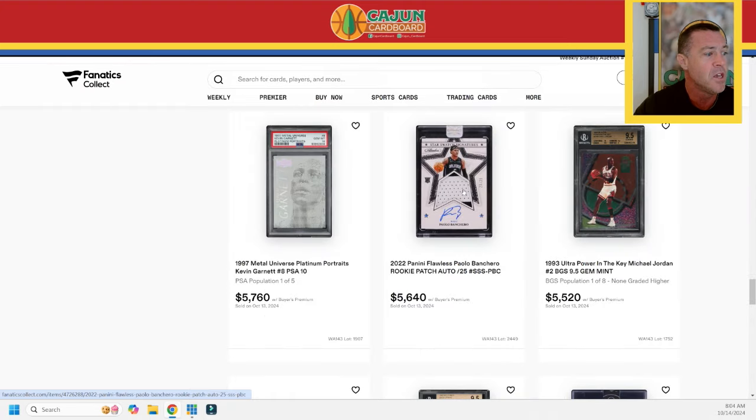Quick math, sorry. 2022 Flawless Paolo, serial numbered to 25, from Panini Flawless. Sorry, this is his patch auto rookie, $5,640 for that encapsulated Flawless. Guys, again, I want to remind you, if you're submitting cards that look like this Paolo Banchero to Fanatics, these cards do not need to be authenticated with CGC. You don't pay to authenticate those cards.